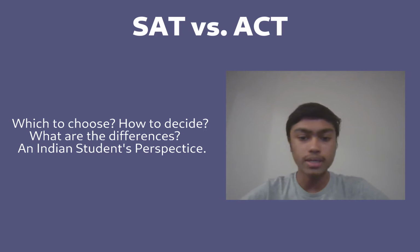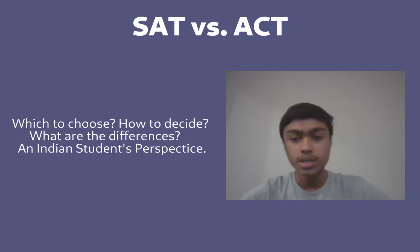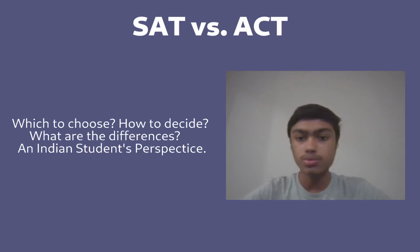So even though I have heard a lot of people trying the ACT and getting better scores there, after personally trying it out, in my opinion, for my work, I feel that the SAT is better suited for me. So it really depends on the student and how you have practiced, and I'll get to the exact reasons soon. So let me start with the SAT.